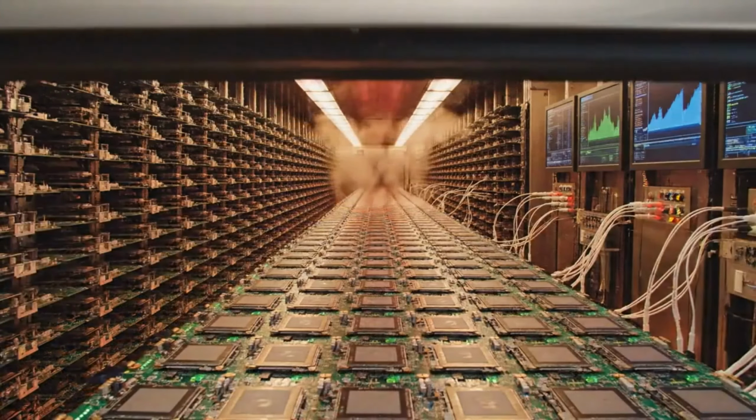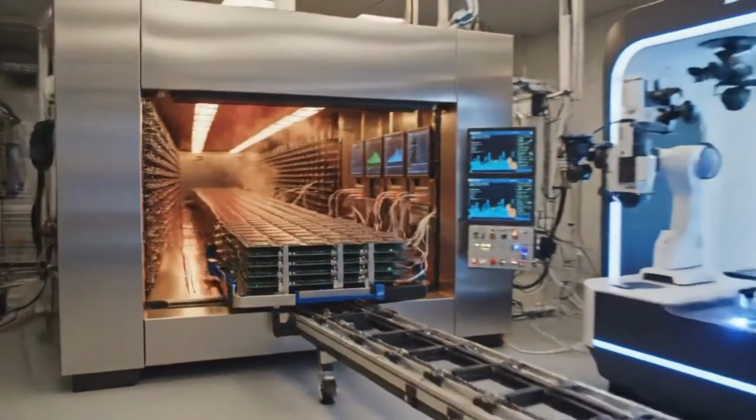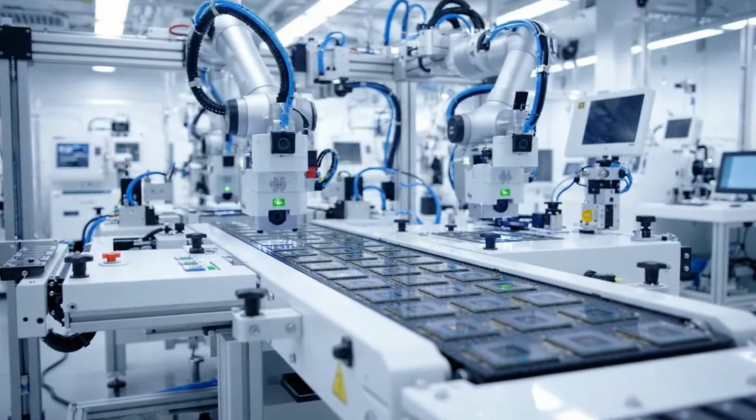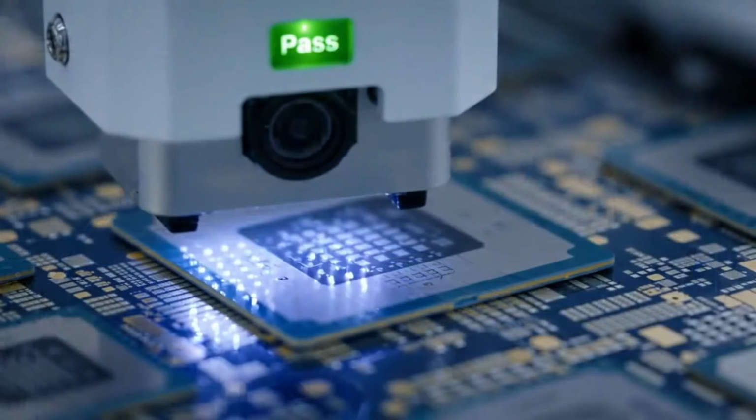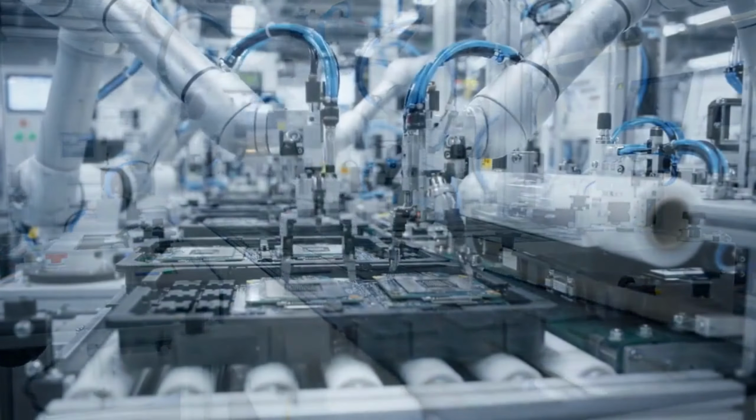The approved chips enter the temperature-controlled burn-in chamber. Here, they undergo intense stress testing. Artificial intelligence now performs the final visual inspection, identifying microscopic defects that are almost impossible for the human eye to detect.